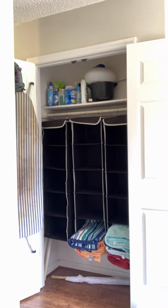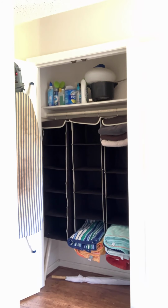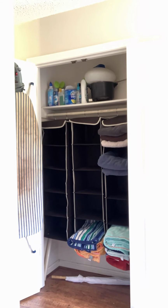After I got the bins hung into the closet, I got a little excited and decided to go ahead and start putting the towels in them. I later learned that this was not my best decision.